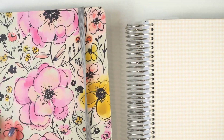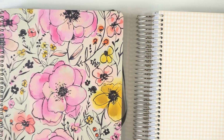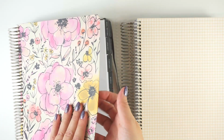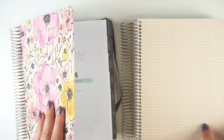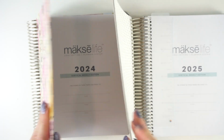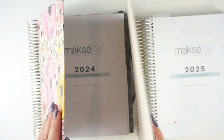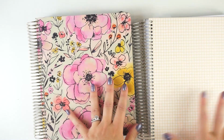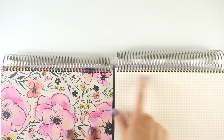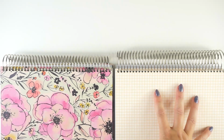I do have the vertical from last year as well, just so that you can see. Design-wise, I don't mean the floral design, but the cover design. Again, this was a chipboard cover last year. The new covers are a little bit thicker than last year for sure. Weight-wise, a little bit heavier as well, but it's definitely a bit thicker than last year. And you can see the difference in the coil this year. That is not the same coil, not even close. So I'm really happy with that. This is a very thick and meaty planner.